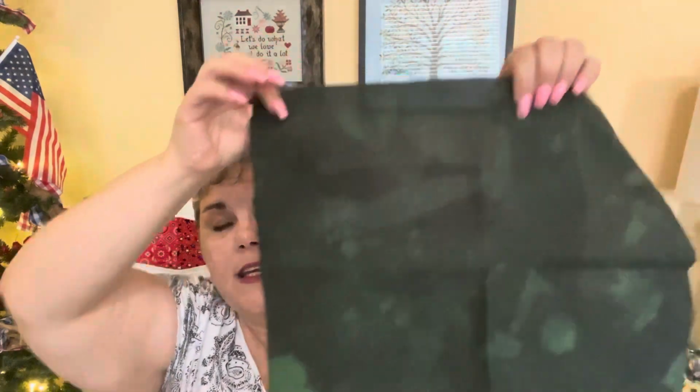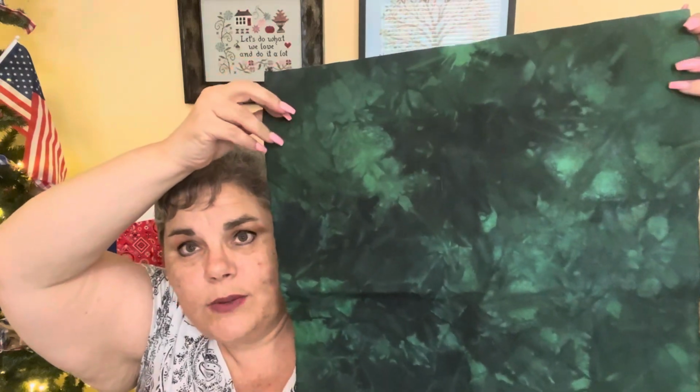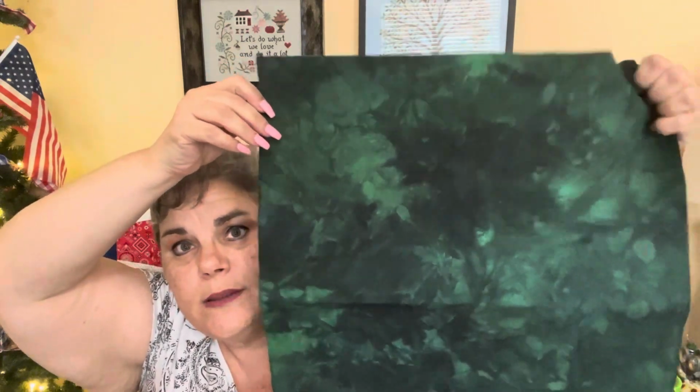Super dark. So then I thought, oh, maybe I put too much Pearl Gray, I don't know. So then I did it again on some Monaco, and this is how it came out. Again, very pretty, but it was dark. But there was a bunch of white spots.